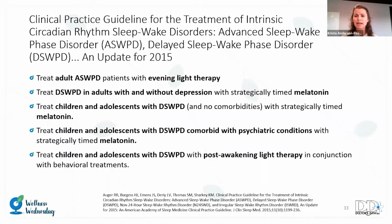This is from the American Academy of Sleep Medicine's best clinical practice guidelines from 2015. I wanted to include it because it confirms the value of functional medicine practice that we're talking about in this presentation. So the best practices suggest that in adults with advanced sleep disorder, which is ASWPD here, those folks who fall asleep too early, they should be treated with evening light therapy. So this research found that the most effective thing is to use light in the evening. They found that in folks with delayed sleep disorder, melatonin timing is what is most effective in phase advancing.